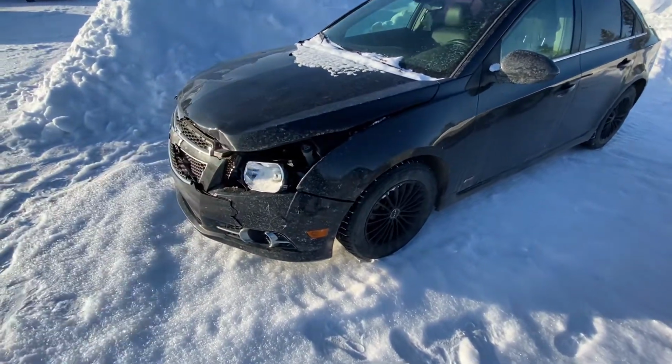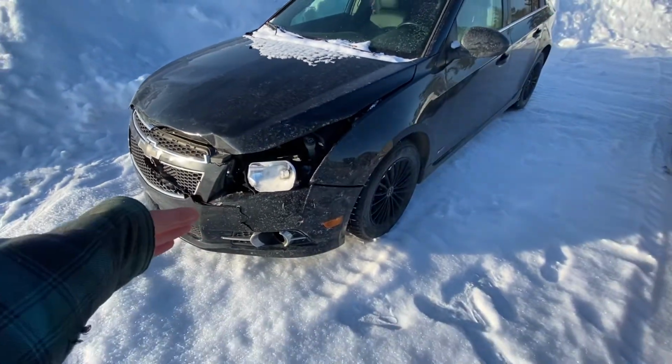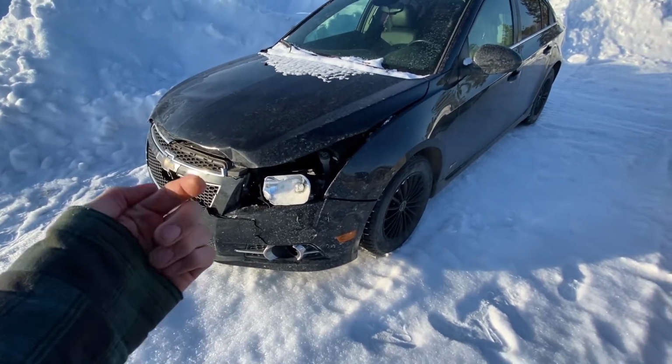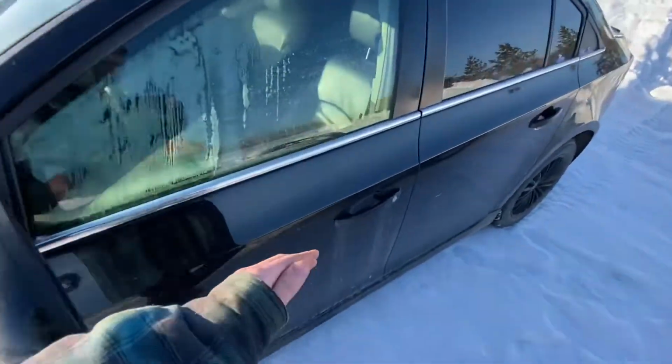And this one was actually involved in a front-end collision with a deer, as you can see. I got this from the provincial government salvage auction. I wanted something to replace my white one, and I wanted something a little bit nicer. And this one is also a manual. So it's a 2LT RS with the manual, which is kind of hard to find.